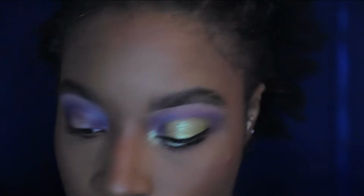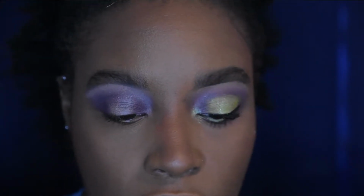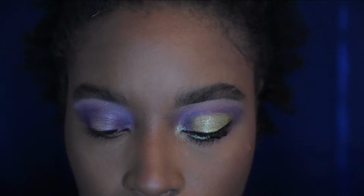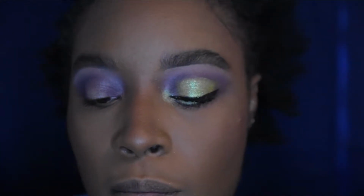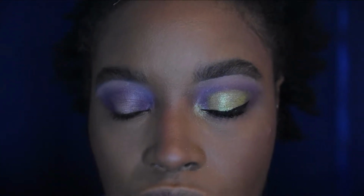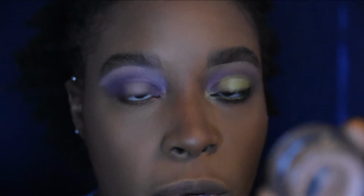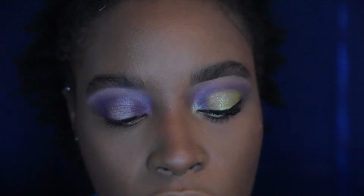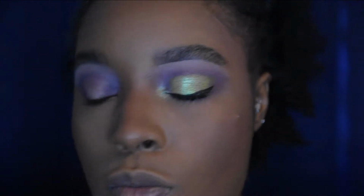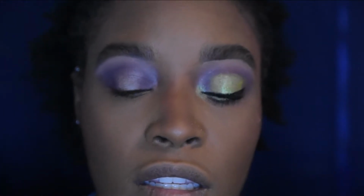Now what I'm going to do is take a flat shader brush. It's a Morphe M124. And I'm going to take my MAC paint pot, and I am going to cut my lid with this product. I use this when I want to put a matte on my lid. I just find that it helps that matte to adhere a lot better than my NYX glitter glue. So I'm just going to cut out my lid very, very quickly.